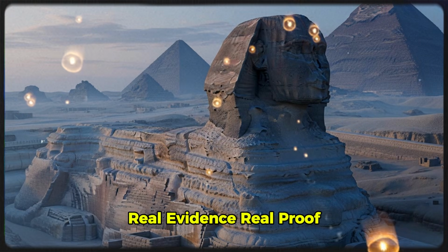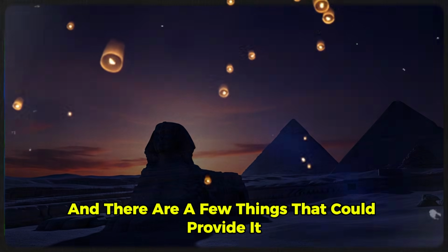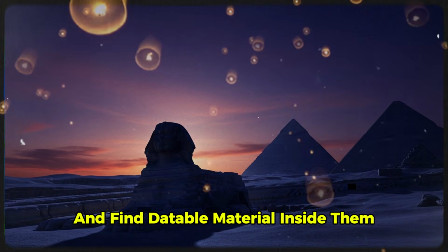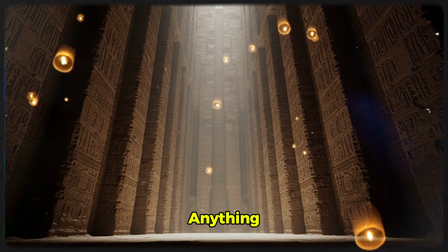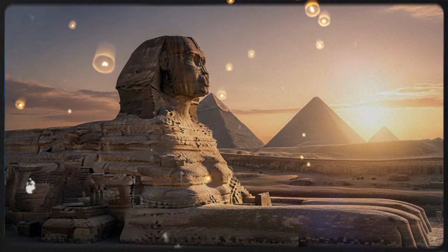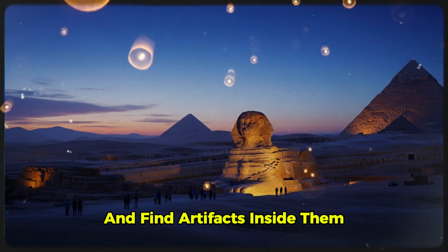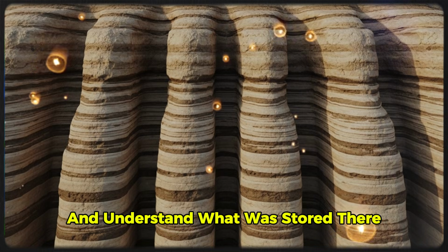Real evidence, real proof. And there are a few things that could provide it. If we could drill core samples from the erosion channels on the Sphinx and find datable material inside them, pollen, organic matter, anything, we could potentially determine how old the erosion is. If we could access the chambers beneath the Sphinx and find artifacts inside them, we could potentially date those artifacts and understand what was stored there.